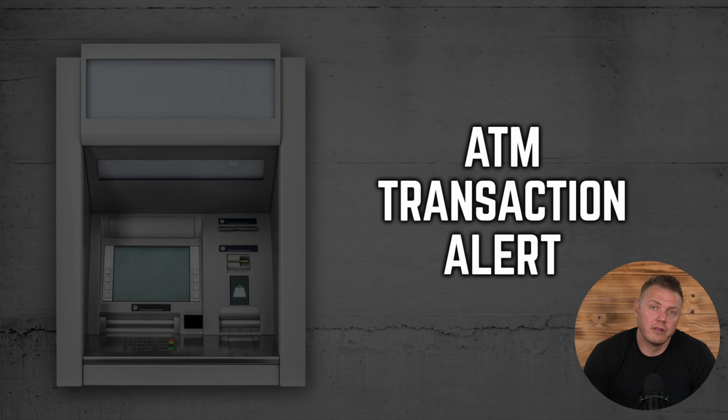Some banks will alert you each time your debit card is used at an ATM to withdraw or deposit money. And if you don't use ATMs very often, this is a very smart alert to turn on because if you don't use the ATMs and it goes off, then you know that it wasn't you.